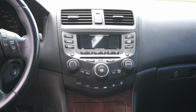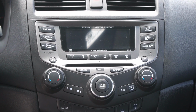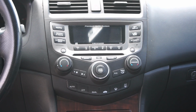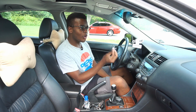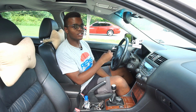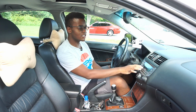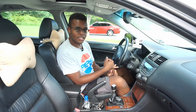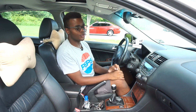Looking in the center, you have the premium audio system in this car and the dual zone climate, and you have a 6-disc CD changer. In these, you could get an optional factory navigation system. Mine had the factory nav, and for being an old system, of course it didn't know some roads, but the screen was very responsive. You have XM radio, at least the function for it, but no aux and no Bluetooth, of course. But these are very easy to put new radios in.